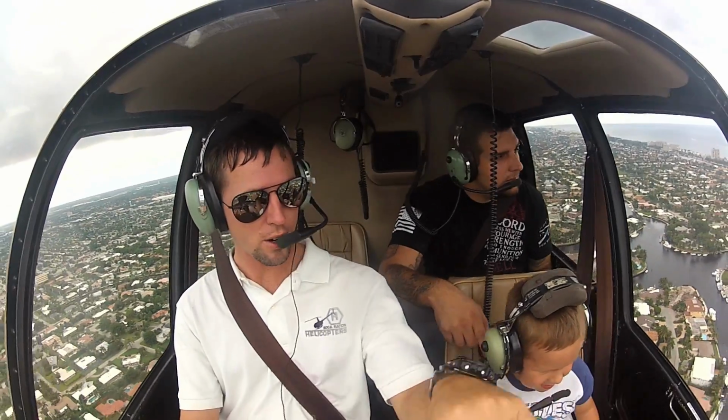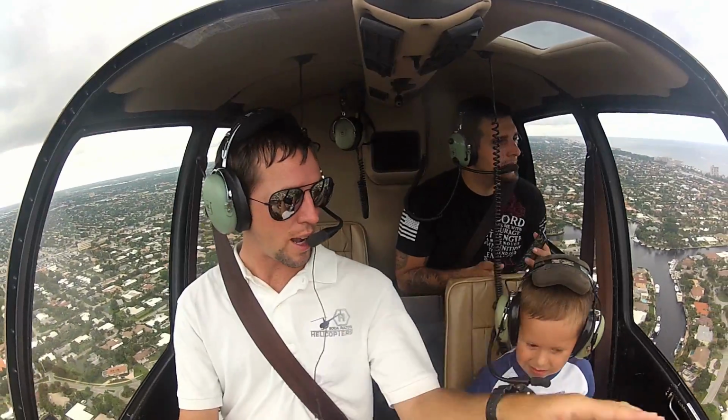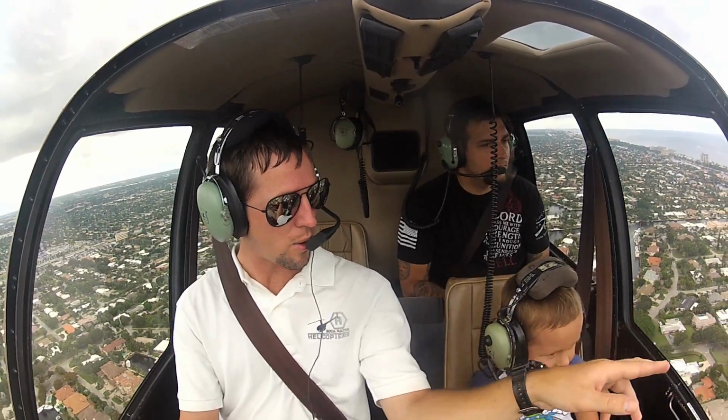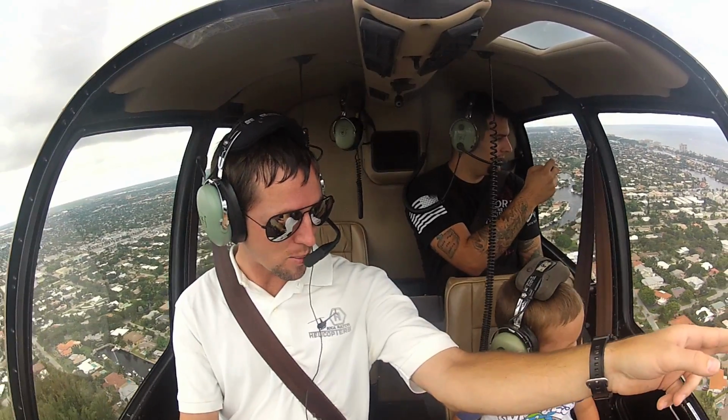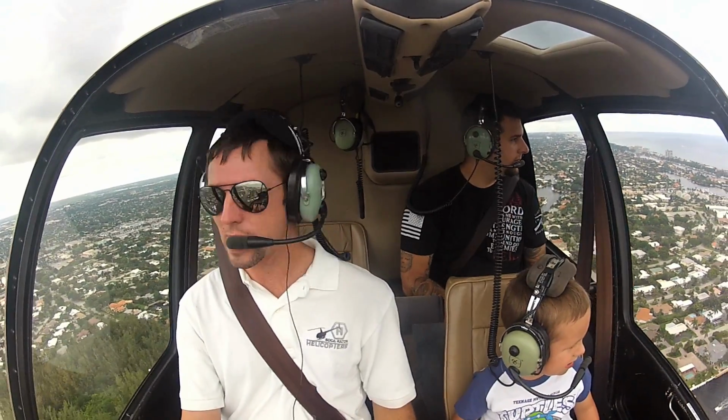Here we're coming over the Intracoastal proper. You got the Hillsboro Inlet. See where the water connects to the ocean? It's the Hillsboro Inlet, and you got the lighthouse right on the point, painted black on top of white.